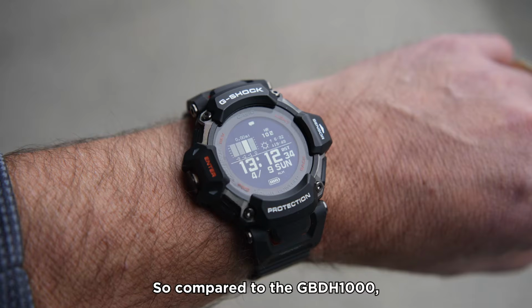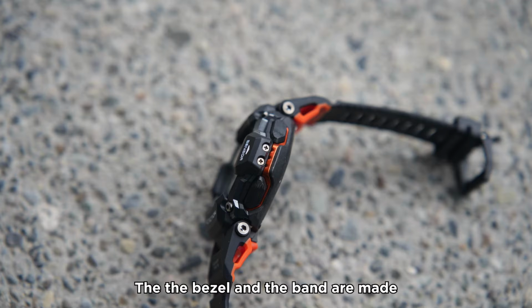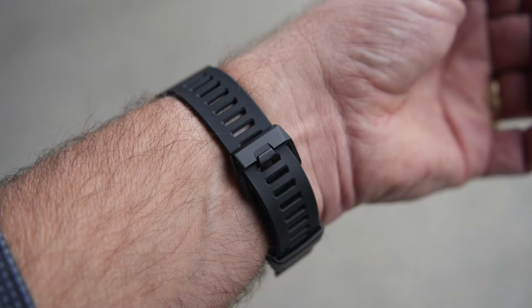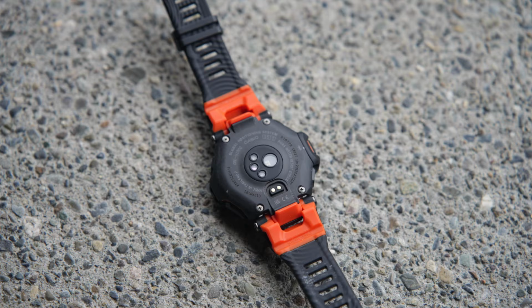So compared to the GBD-H1000, this one is 38% lighter at only 63 grams. It's a very lightweight watch, right? The bezel and the band are made from biomass plastic materials, and then the back is a carbon reinforced fiber. So it's a very durable, strong material on the back.